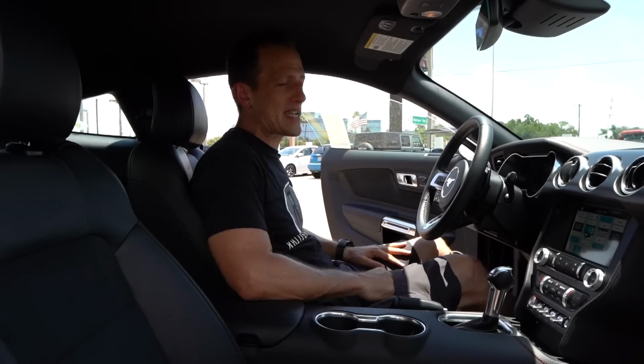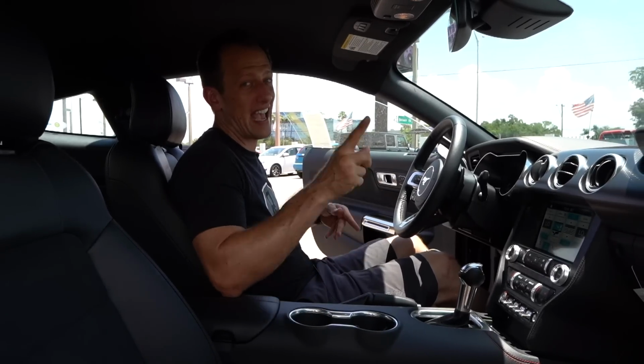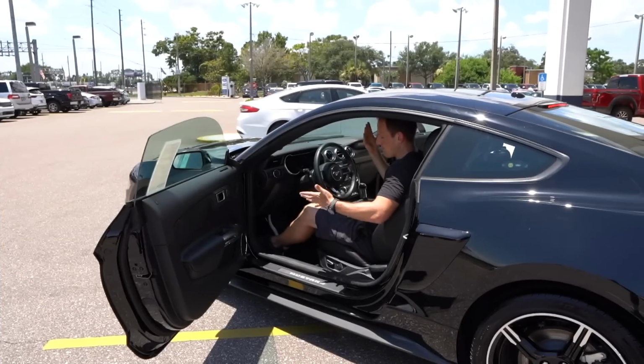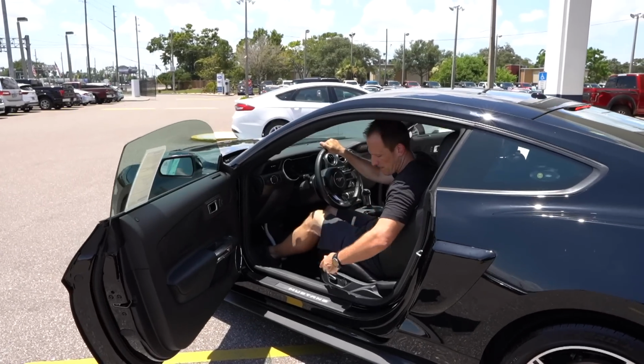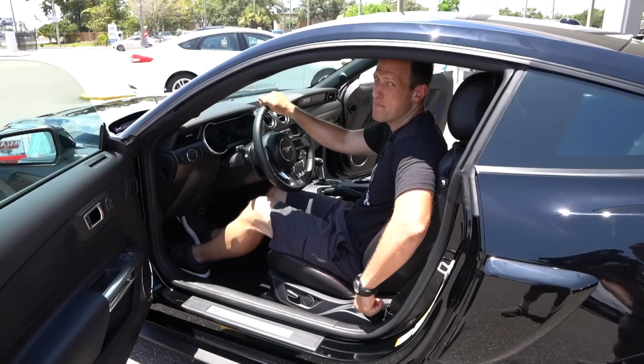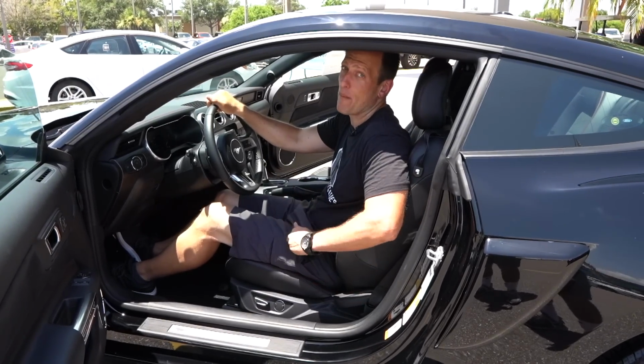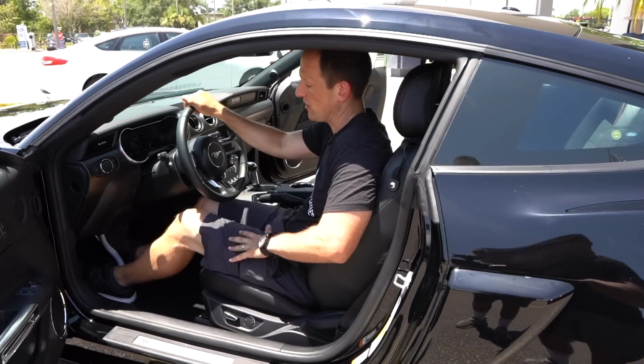But why don't you come on over to the business end and I'll show you behind the wheel of this Mustang GT California Special. All right, guys, behind the wheel of the California Special, you do have power assist on the bottom portion, but manual. That to me is the zonk for $47,000. I want my power assist for the back portion of the seat.